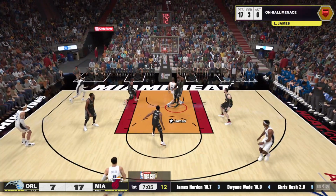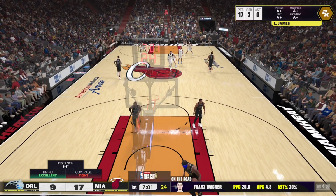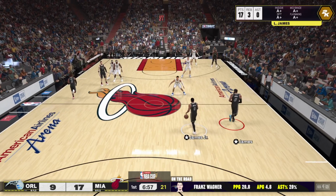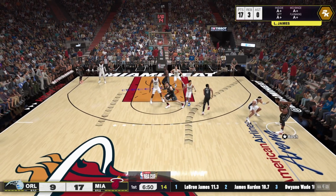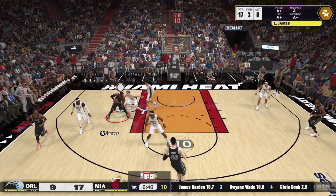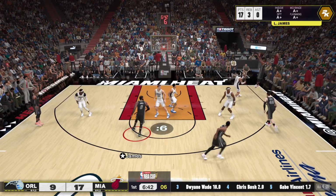Here's Wagner, and he banks in the layup. Good job executing inside. Wagner in total control down there. Miami leading by 8. Here's James, still yet to score. Pass to Zubac, LeBron with it. And they double up James. And it's Bosch in the corner.